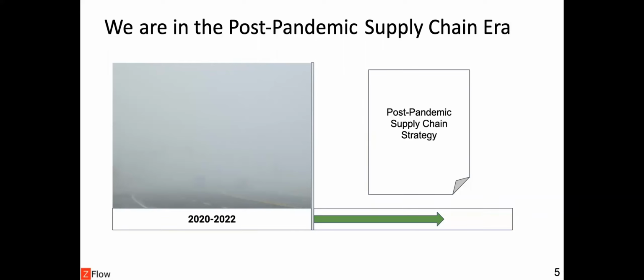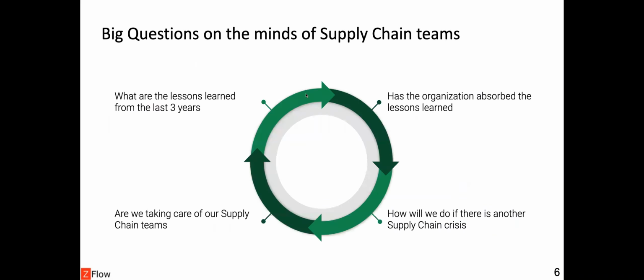It is an opportunity, and it's actually an imperative for many companies, who feel that we need to have a post-pandemic supply chain strategy. What is that? You can start with a clean sheet, or you can look at what we have done and what we should be doing to be better. The big questions, when we talk to our customers or even general supply chain teams, is that one thing they want to make sure of is to understand better what the lessons learned are from the last 3 years. Secondly, has the organization absorbed those lessons learned? It should be part and parcel of how they move forward.